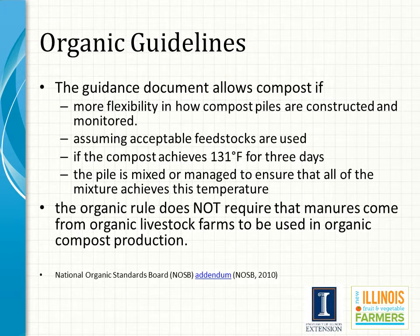In 2010, additional guidelines were submitted. And those guidelines state that the compost materials are a little bit more flexible in what is allowed. What is most important is that the manure that is used in compost piles is not required to come from an organic source.